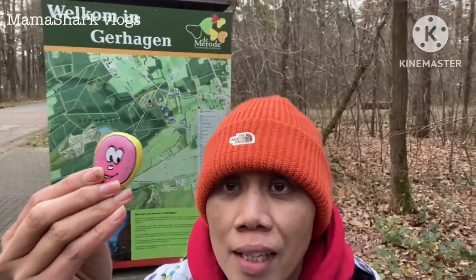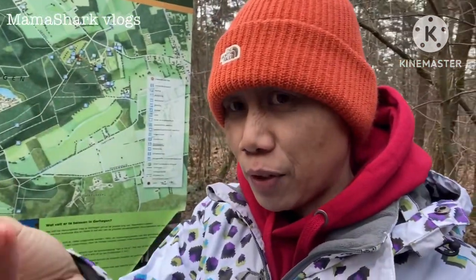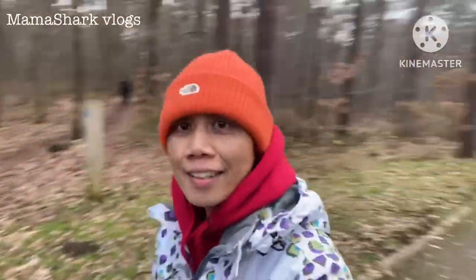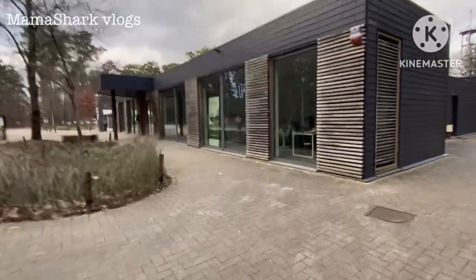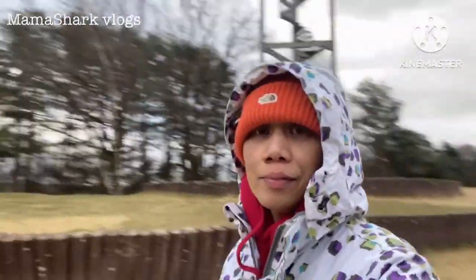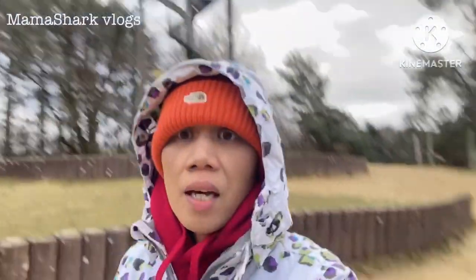So now guys, this one we found in Hasselt Winterland, and we are going to leave him here in this forest, Gerhagen. Welcome, Gerhagen Bos. So I'm going to leave him here, and for the finder, I hope this is going to bring you good luck. Voila. Found nothing, so we will try our luck inside of the forest.